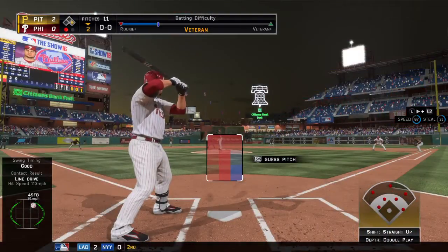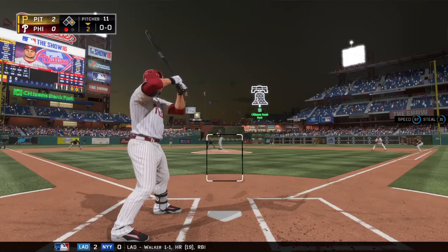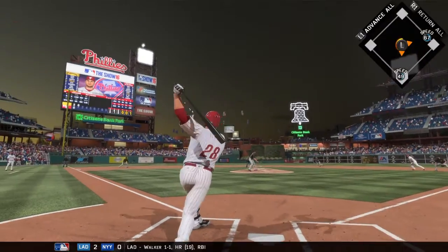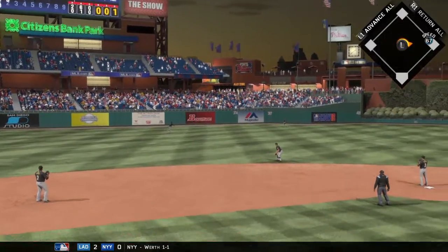Steve Pearce will stand in, and he wasn't much of a factor yesterday as he took an 0 for 4 in the loss. First delivery to him on the way. Hit in the air out toward left. Marte is under it, and that's the 2nd out of the inning.